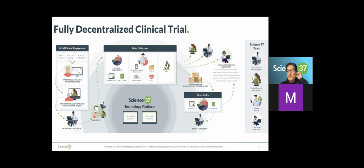So amazingly consistent feedback from each of them, and this has been an incredibly successful study for us, all completely done in a decentralized environment as we've moved these patients through the process, completely done in a decentralized manner. So very doable to execute in a fully decentralized world.